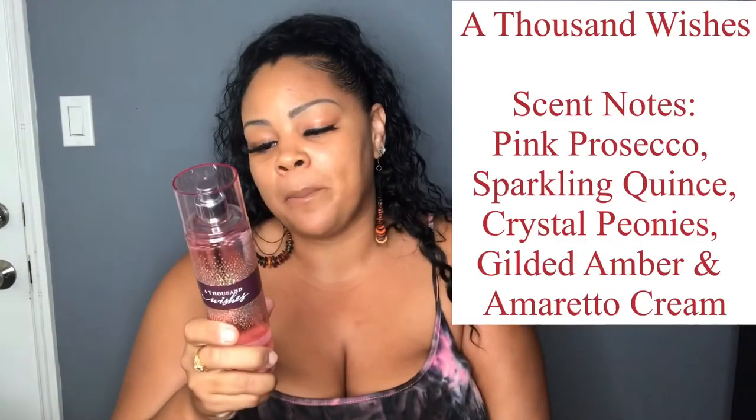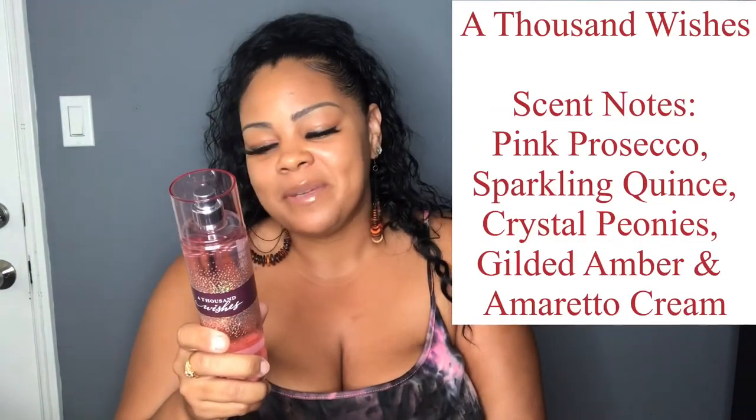The fragrance notes are pink prosecco, sparkling quince, crystal peonies, gilded amber, and amaretto cream. Now, I do love amaretto even though I'm allergic to almonds. If you know, you know. This smells rich. It smells like the holidays. It smells like an all-white party. You know what I mean? This is definitely a fall fragrance. And the bottle is so pretty. It does have those touches of vanilla. It's that kind of vanilla base, even though it's not listed in the fragrance notes, but that's what I pick up on. But it smells really good. And with my body chemistry, it works.